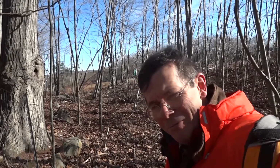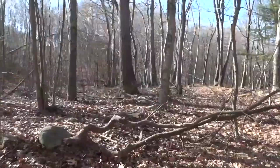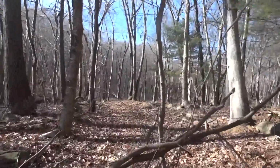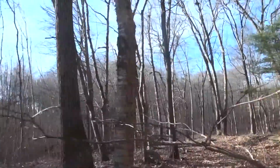I'd like to say we flew over Interstate 84, but in actuality we took the safe way to this point where we can pick up the route of the Old Connecticut Path. We're right at the point where if you were headed east on I-84, you'd be getting ready to turn off at exit 69 for Route 74. So let's turn and continue our journey west towards Tolland on the old roadbed here in Nye Holman State Forest.